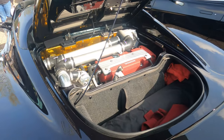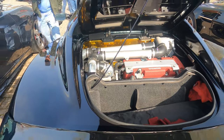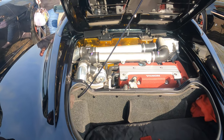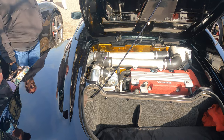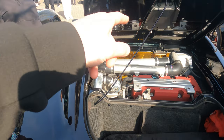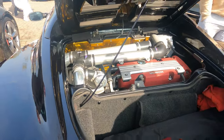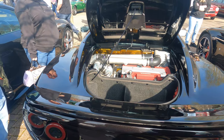Oh, Honda lump. A what? It's a Honda lump. Well, it is, isn't it? No, but it's not supposed to be. It's supposed to be a Toyota lump, isn't it? Didn't these have the Subaru engine then? It wasn't a Honda turbo lump, I tell you that. That's not an original lump. That's a supercharger, isn't it? Could be. Yeah, it is.